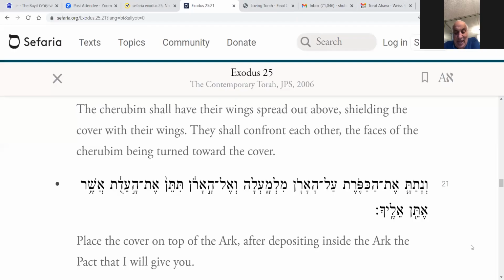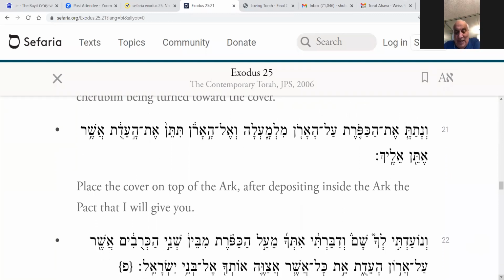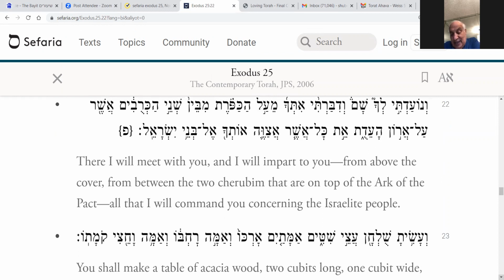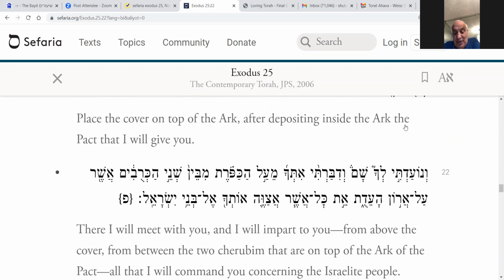And then we're told, number 4, we're still on the Kruvim. So let's turn back to chapter 25, sentence 21, and look what it says. It is there, right from the top of the Kruvim, that I will set my meetings with you. God is speaking, and I shall speak with you from atop the cover, from between the two Kruvim. I skipped a sentence. Sentence 21. You shall place the cover of the ark from above, and into the ark shall you place the testimonial tablets that I shall give you.